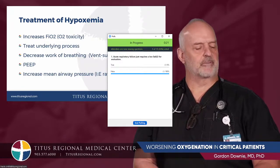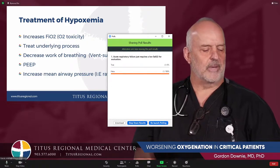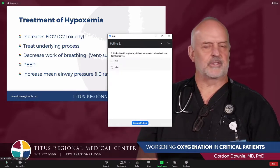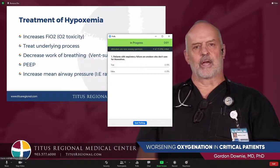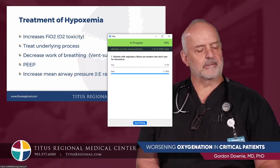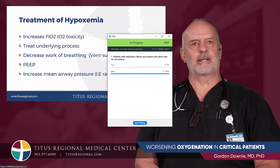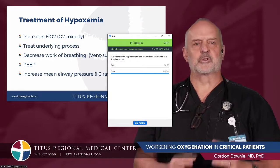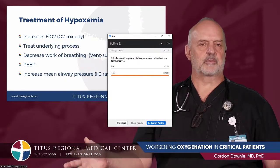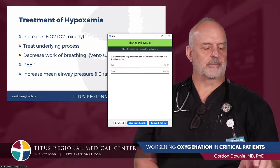Let's throw up polling question number 2 now. Patients with respiratory failure are smokers who didn't take good care of themselves. You know, anybody that's been involved with lung and respiratory insufficiency over the last 18 months knows that it is the kitchen sink. It can almost be anything that affects respiratory drive, respiratory physiology and function, not just smokers.